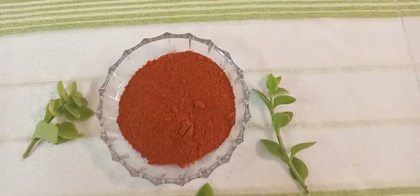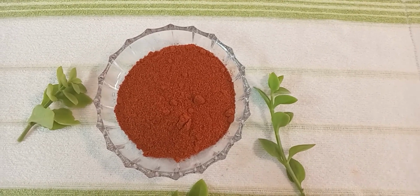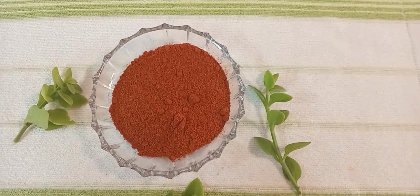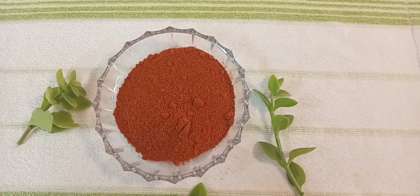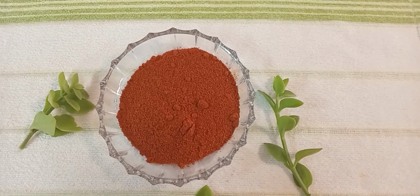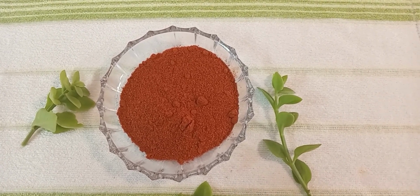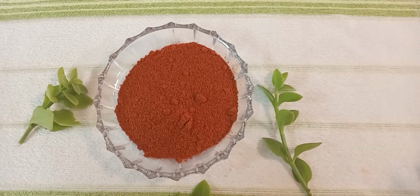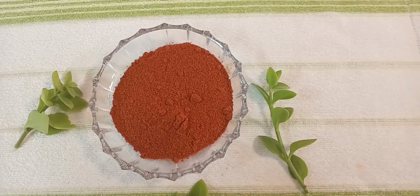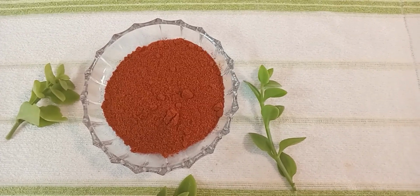Another way cayenne pepper helps in reduction of weight is by reducing the levels of calories which are absorbed during digestion. When you consume a lot of food and all the calories are absorbed in the body, you end up being overweight. So cayenne pepper helps in lowering the amount of calories absorbed in the body. All these are spices. You can use them daily to manage your weight and get good results.